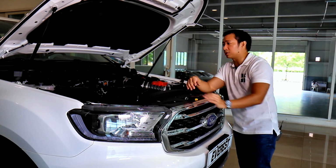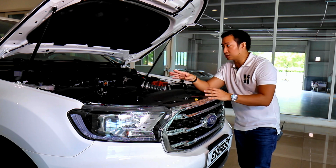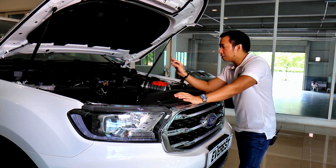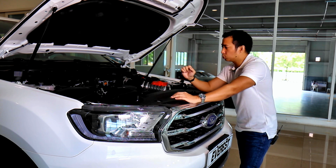Now, this is also mated to the new 10-speed automatic transmission coming from the 6-speed transmission found in the previous models. Now, the 4x4 model also comes with an electronic rear locking differential as well that will help you with those off-road jaunts and duties.